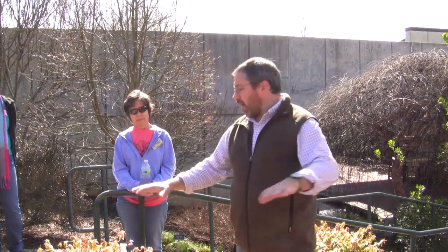Radiance stays pretty low and mounded, only to about 3 feet tall. It can send up some tall shoots from the center. Sometimes you just cut those out because they kind of detract from the rest of the look.